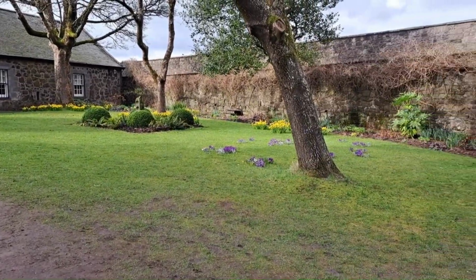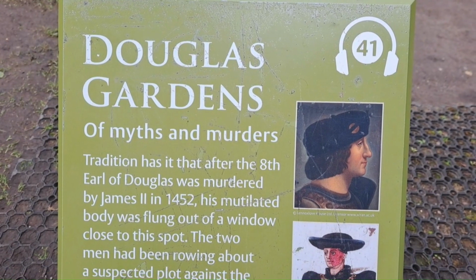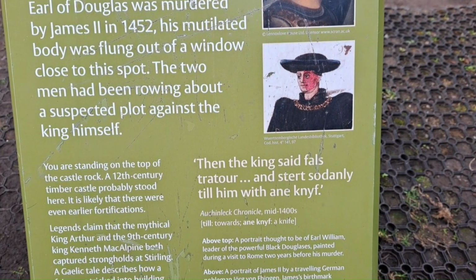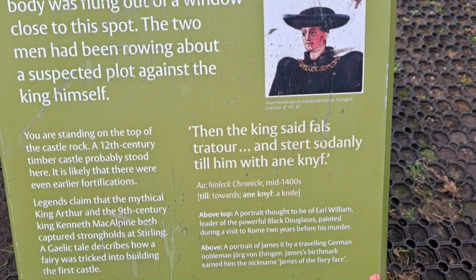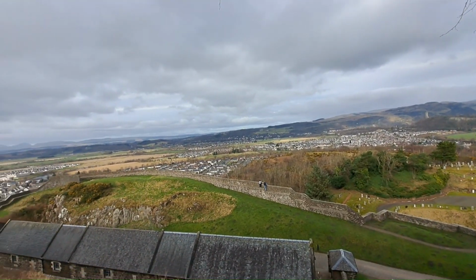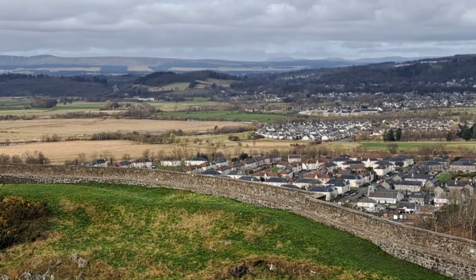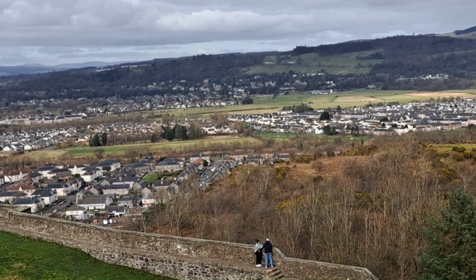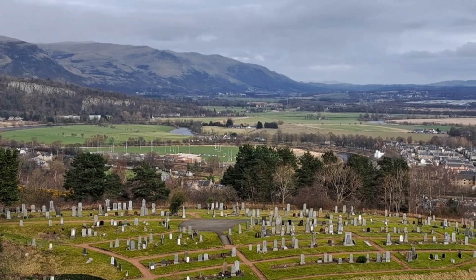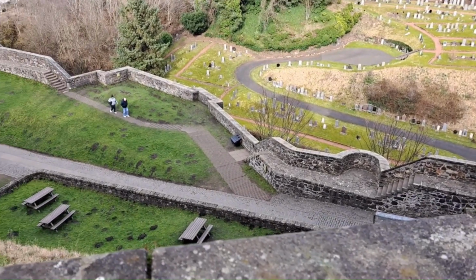We are at the Douglas Castle, and this spot has a very interesting story. I will show it to you now. And what a beautiful view from the castle walls on the valley down. We are going along the wall, and the wall goes down there as well.